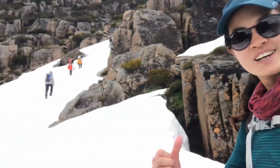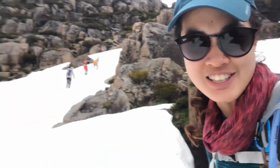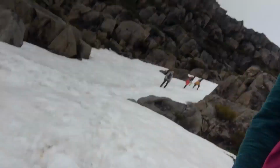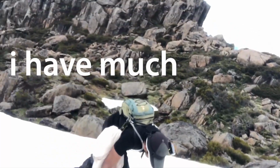And this is the part where we walk on the ice. Everybody's slipping. I don't know how I'm gonna do this. And this is Basha slipping. Why do you choose to start the ice early? Everybody starts from like this point, but this hero is trying to start earlier. I have much regret doing this.